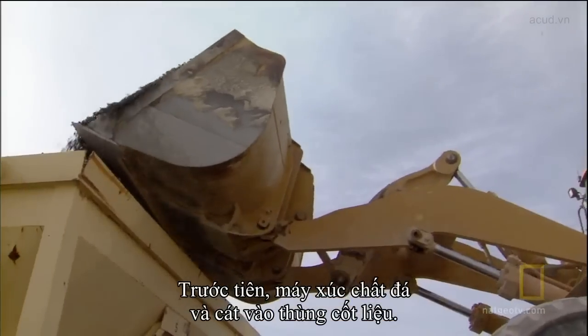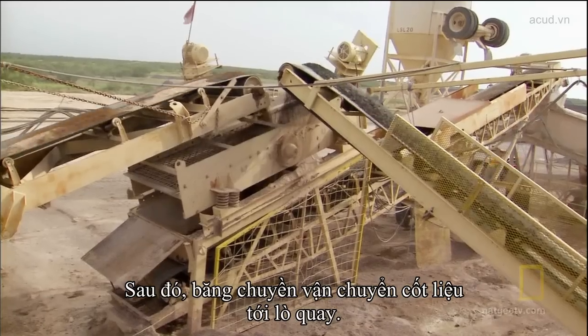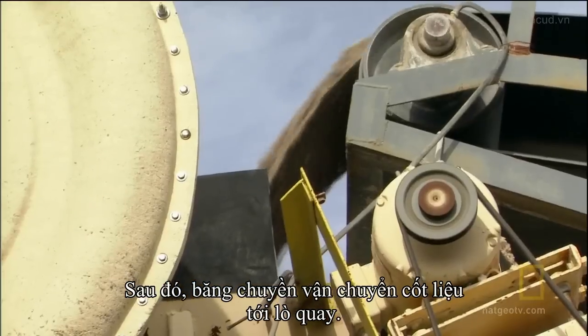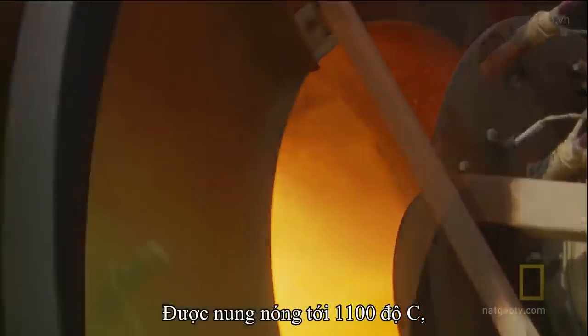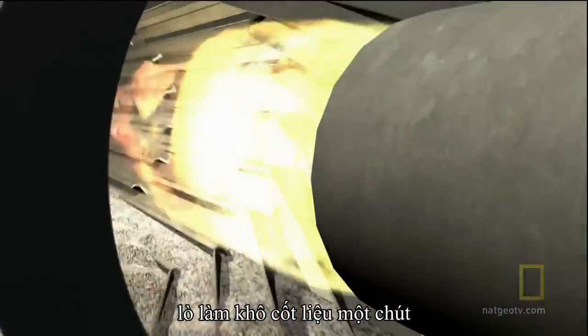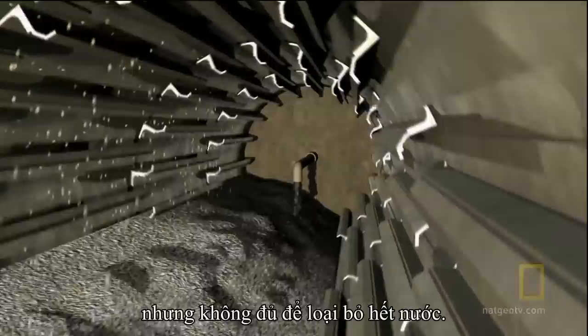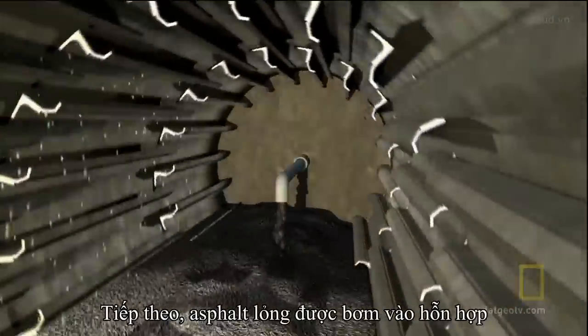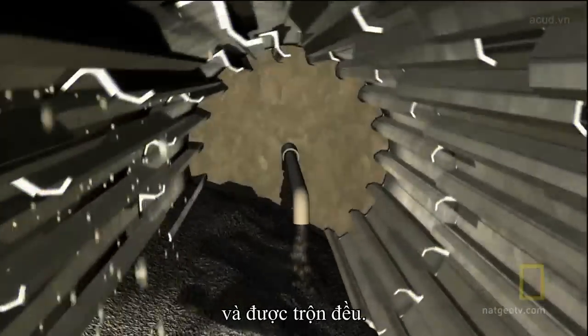First, a front-end loader fills the aggregate bins with stone and sand. Then a conveyor transports the aggregate mixture to a rotating kiln. Fired to 2,000 degrees, this kiln process dries the aggregate a little, but not enough to reduce the moisture content to 0. Next, the machine injects hot liquid asphalt into the mixture, which tumbles some more.